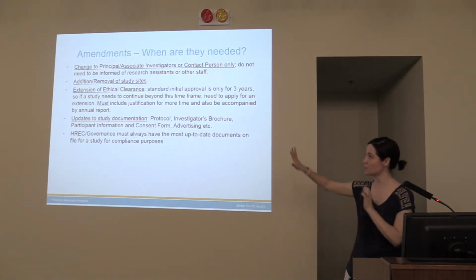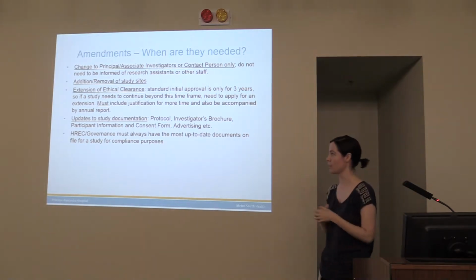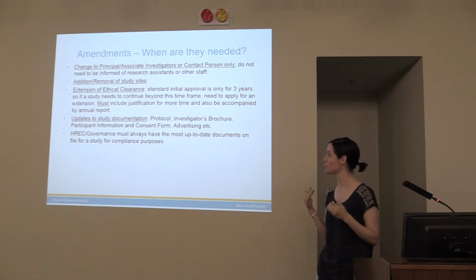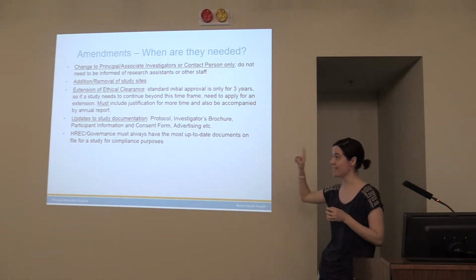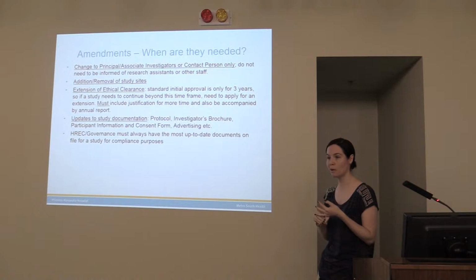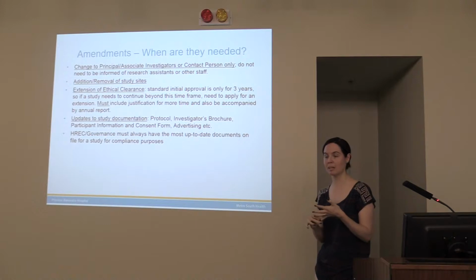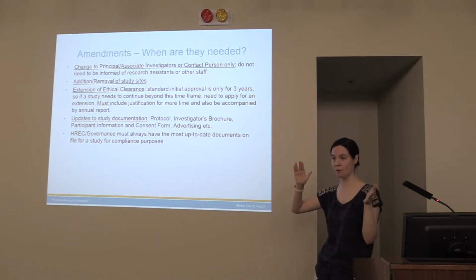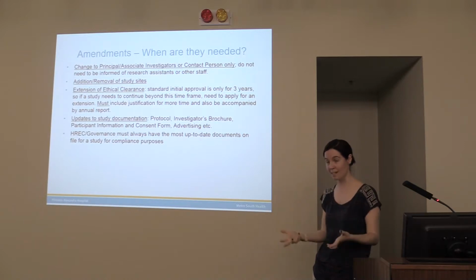Alright, so again, the reason we need all these amendments, just to reiterate the point, is that both the HREC and the governance officers always need to have the most up-to-date documents on file for a study. So any updates that are made to study documentation, such as your protocol changes, even if it's a really simple change. I had someone ring me the other day saying they're adding on a new investigator, so they're going to do the amendment to add on a new investigator. But in their protocol, they list the name of all their investigator teams. So they were taking someone's name off and putting this new person on. Therefore, that's an update to the protocol.